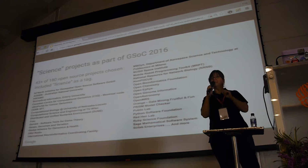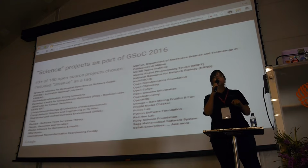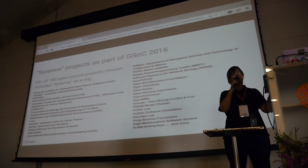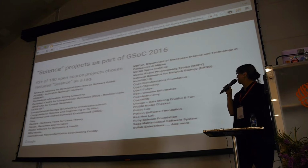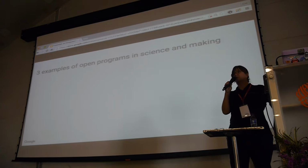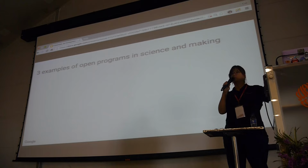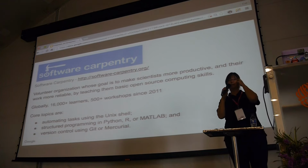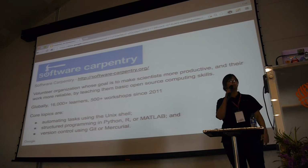And they specifically need open source so that they can do it more effectively and more affordably than they can with proprietary software. So I'm going to show you 3 examples of programs at the intersection of open source, open data, open thought, and science. The first one is something called Software Carpentry.